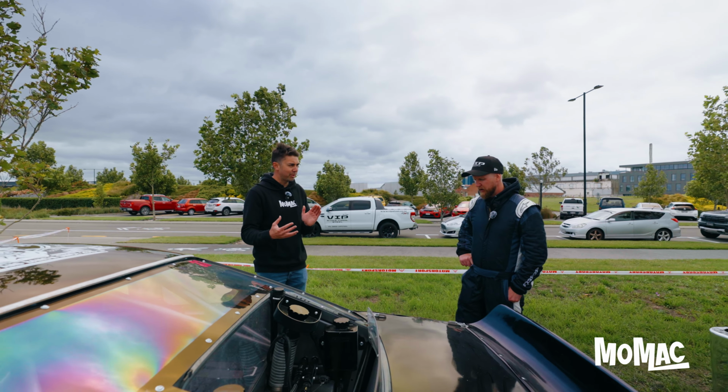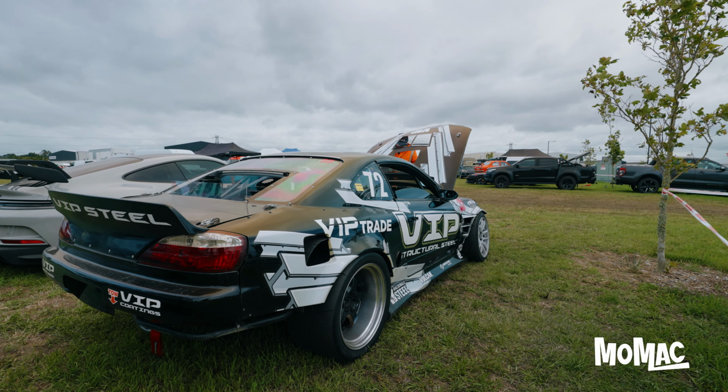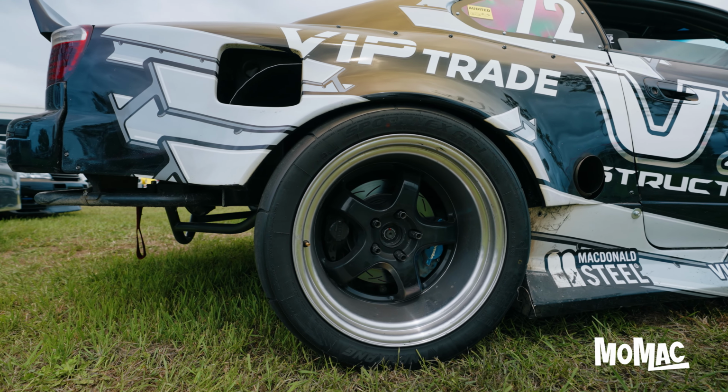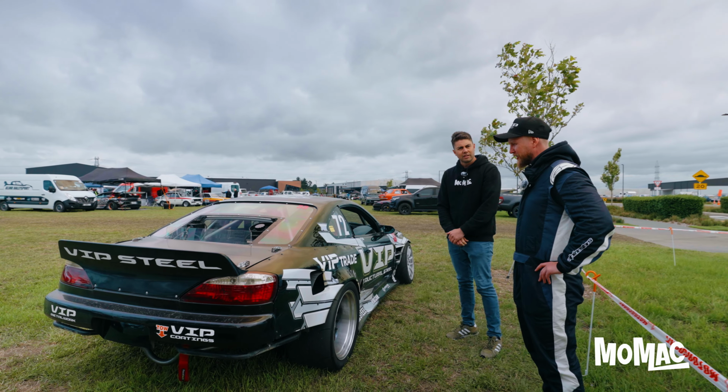Yeah, awesome. And what size tyres? You said that you've got some pretty big slicks on for today. Yeah, so these are 335 semi-slicks. So they're a big wide tyre, and we're just trying to get as much grip as we can. But like I say, they're still lighting up like they're nothing.